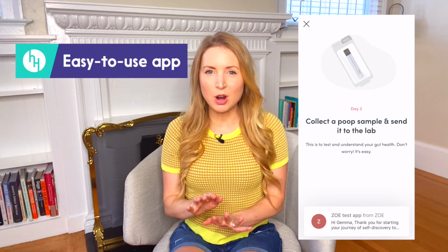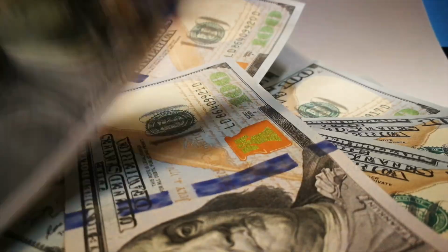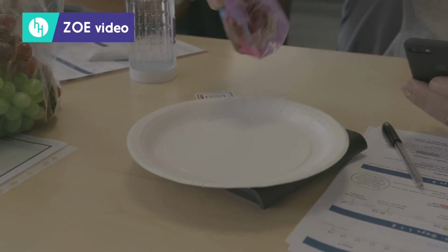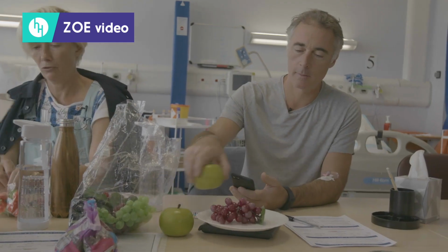Secondly, easy to use app, step-by-step instructions, reminders, helpful videos, extra info you can read up on. The layout is clear, the customer service was good, and it's simple to log your food and exercise. Thirdly, research funding. Zoe says it pays for its own research and is not funded by large food companies or industry bodies, so it would be hard to accuse Zoe of having a bias towards promoting any particular foods or food products in its recommendations.